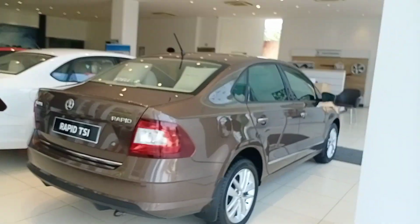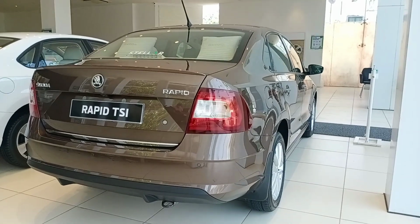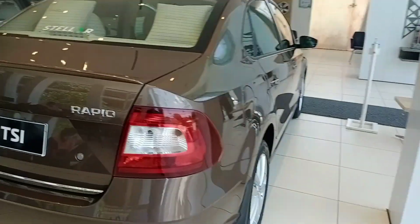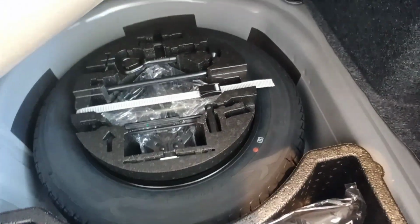Now coming to the rear profile of the car, you can very well see that the rear profile resembles that of the Volkswagen Vento, because both of them are on the same platform. Let's open the boot of the vehicle now. You get a decent sized boot, and below is the spare wheel, which is not a full size alloy, so cost cutting done over here.